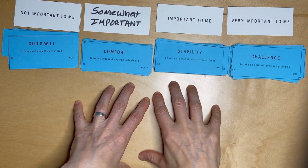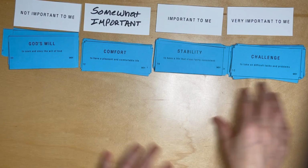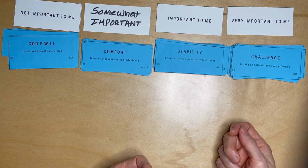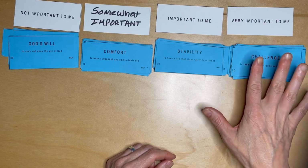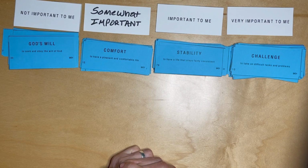Some of these might seem crazy to you. Like, why the heck did she put that in not important, but the other one in very important? I don't know. I'm doing it really fast. I'm just making quick decisions, and I'm learning about myself from the way that I sorted these, and you can learn a lot about yourself when you play the game.